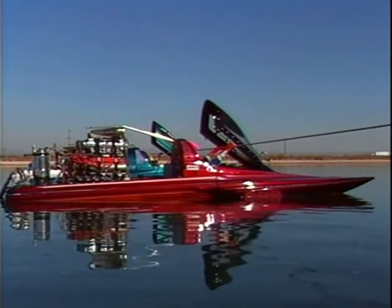You've got very sophisticated engines. Okay, it's all special cams, special pistons, rods, bearings. Everything is built specially for that engine. If you don't do it that way, it won't last and won't run.